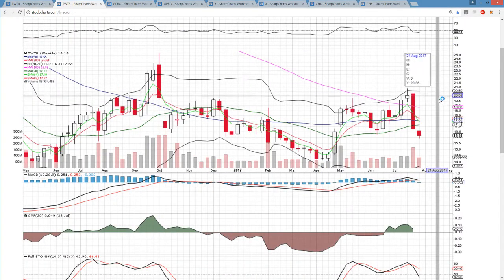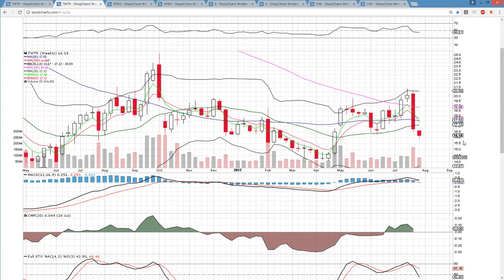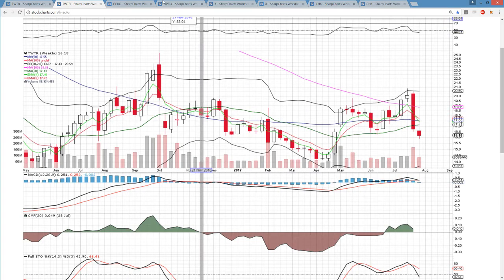So the weekly time frame, no sign of the bulls. That lower high and lower low clearly standing out. And when we do bounce, we will look for a short-term bounce and a bearish entry opportunity once we see the bulls tiring to the upside on that bounce.